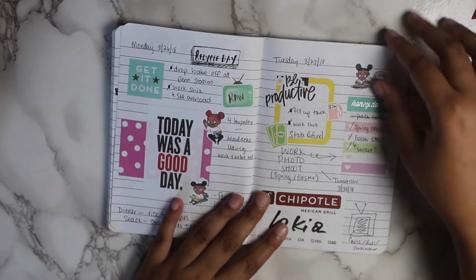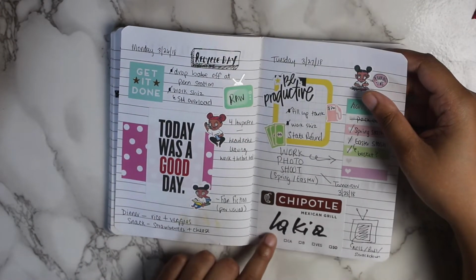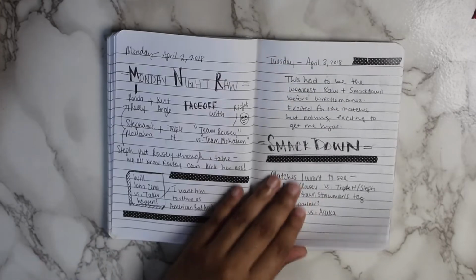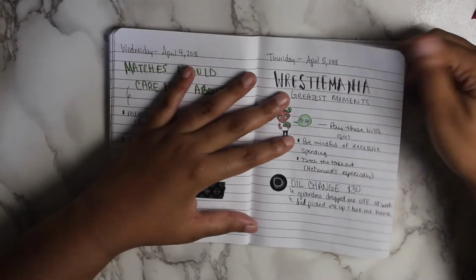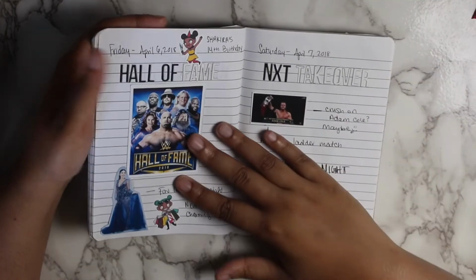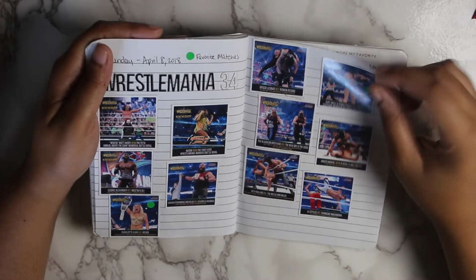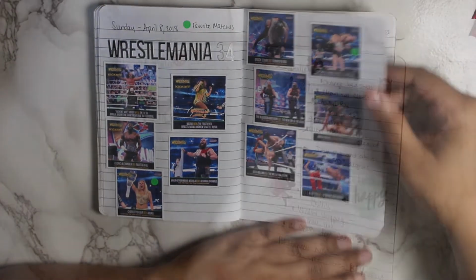A lot of these stickers, if you guys are wondering, are Happy Planner, but a lot of these girls are Pear Tea. Then down here, I put in my Chipotle sticker from when I got Chipotle that day. And then just some regular... Oh, this was WrestleMania. So this is cool. I didn't know that I even had this in here. So this is WrestleMania. It was my sister's birthday. So that was the Hall of Fame. This was TakeOver. WrestleMania 34. And I ended up at WrestleMania 35.